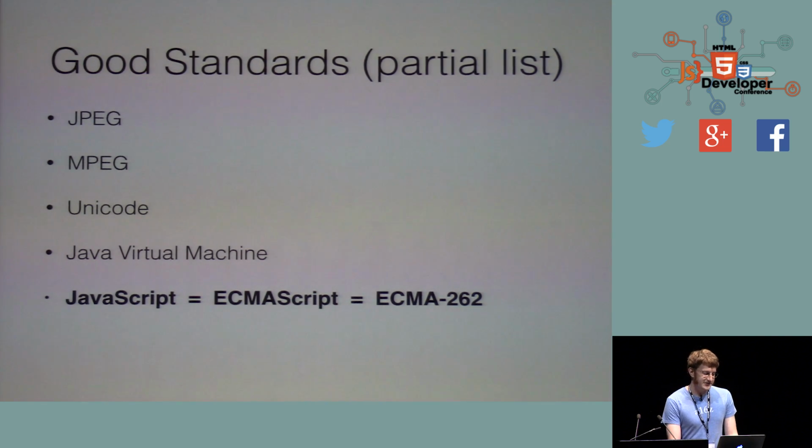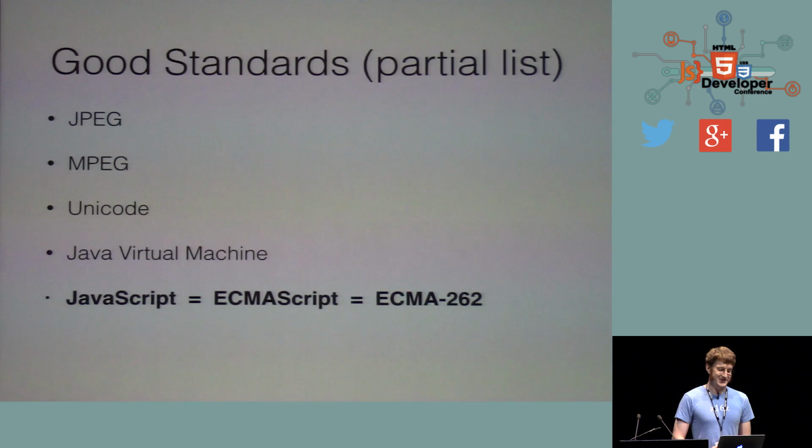So I put JavaScript on this list of good standards. The JavaScript standard is called ECMAScript. These are interchangeable terms these days: JavaScript, ECMAScript. The name of the standard, ECMA 262. ECMA stands for the European Computer Manufacturers Association, by the way.